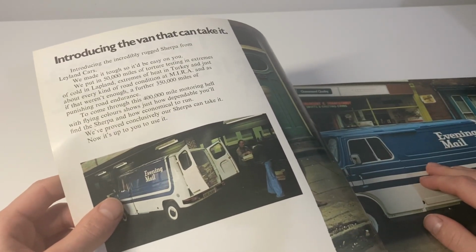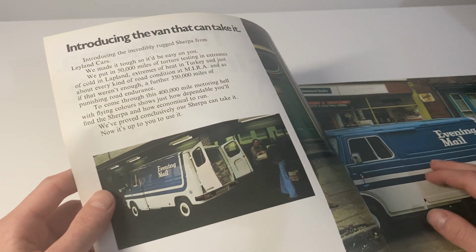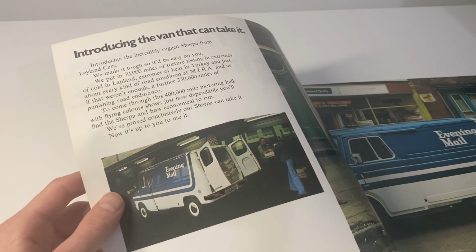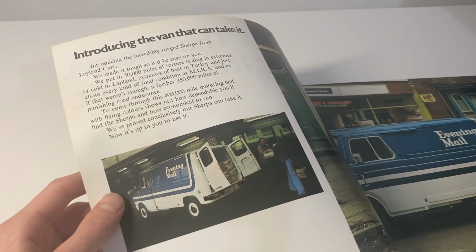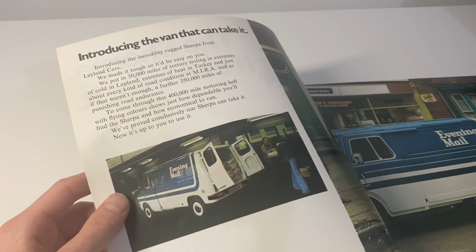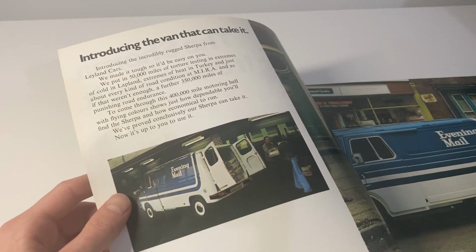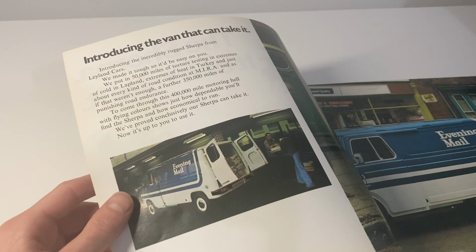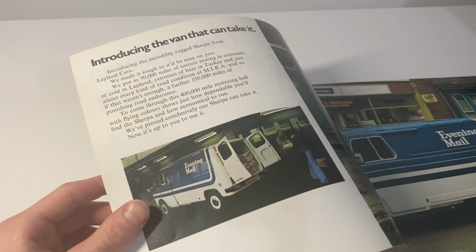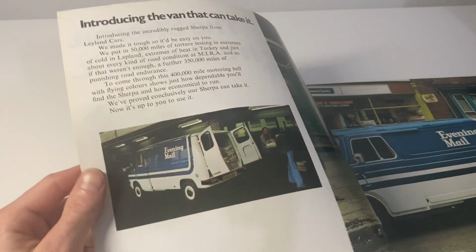Introducing the van that can take it. Introducing the incredibly rugged Sherpa from Leyland Cars. We made it so tough I'd be easy on you. We put it in 50,000 miles of torture testing in extreme colds of Lapland, extreme heats of Turkey, and just about every kind of road condition at Myra. And just if that wasn't enough, a further 350,000 miles of punishing road endurance. To come through this 400,000 mile motoring hell with flying colours shows just how dependable you'll find the Sherpa and how economical to run. We've proved conclusively our Sherpa can take it. Now it's up to you to use it.